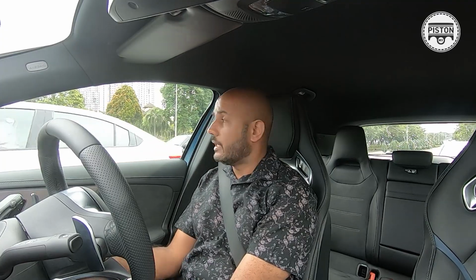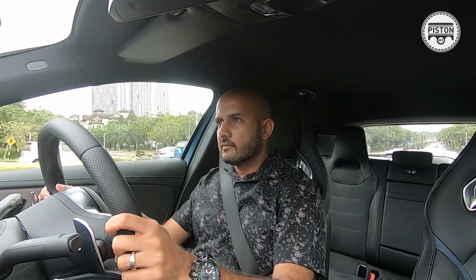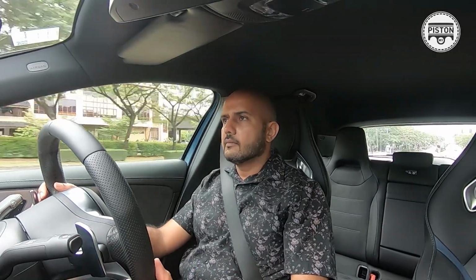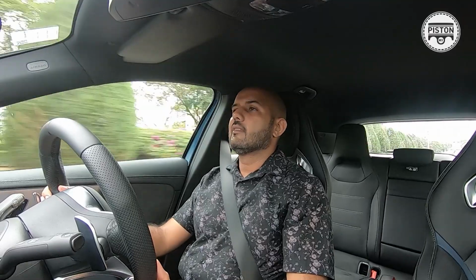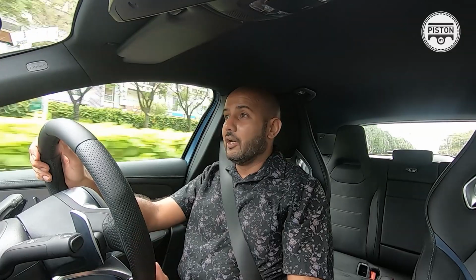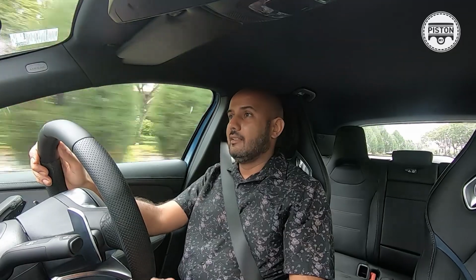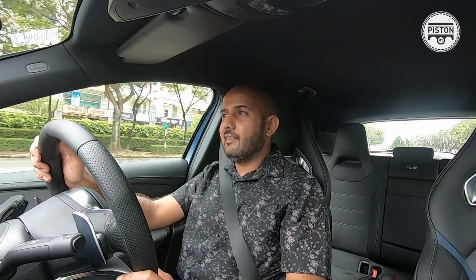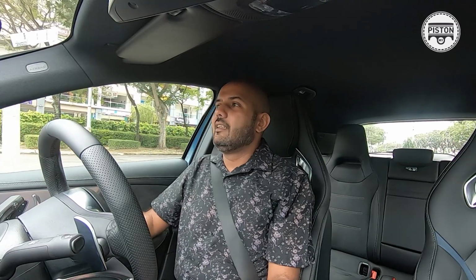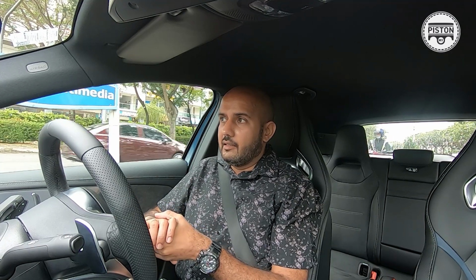Considering the fact that it runs on the same engine, except that it can't do this. Traffic light drag, paddles have just got a whole new dimension to it. A lot more fun. Braking. Yeah, man. Anyway, it costs about 117,000 ringgit more, and doesn't look all that much different when parked side by side, right?